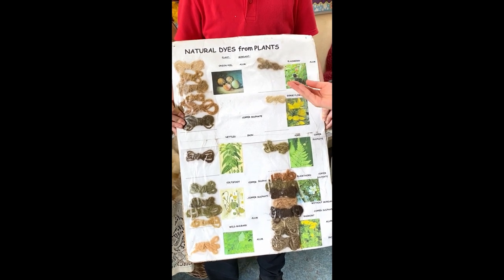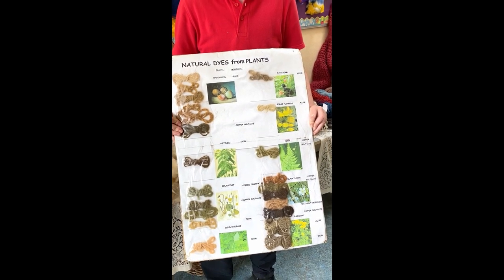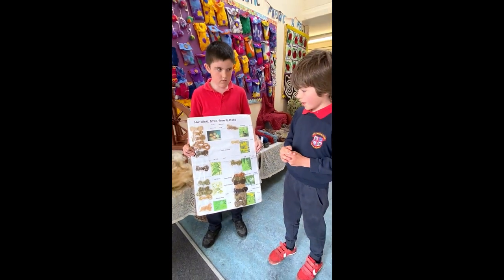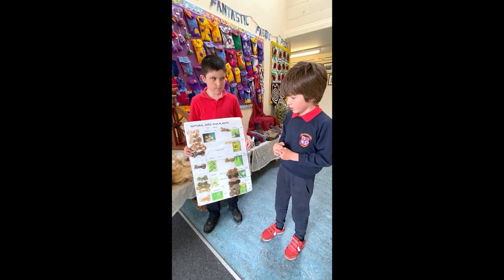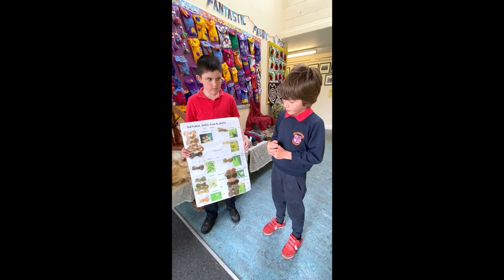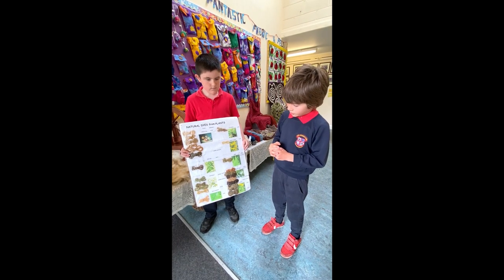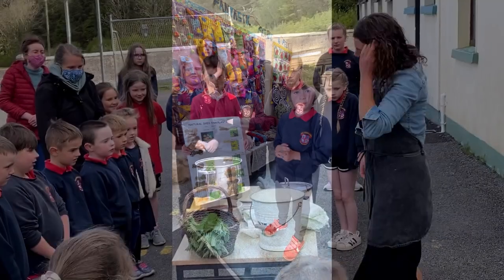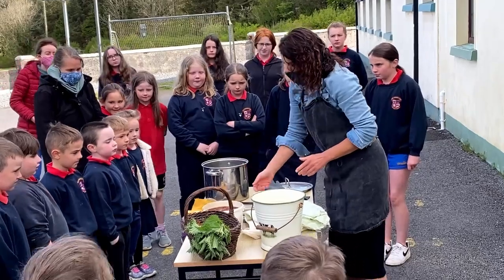So there's onion peel, blackberry, gorse and nettles. But we use the nettles and the onion peel. The onion peel turns sort of a brownie colour, and the nettles turned a dark brown. The first thing I'm going to do is make an onion dye.